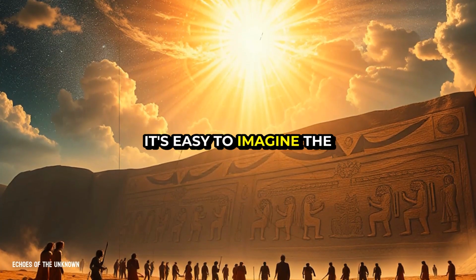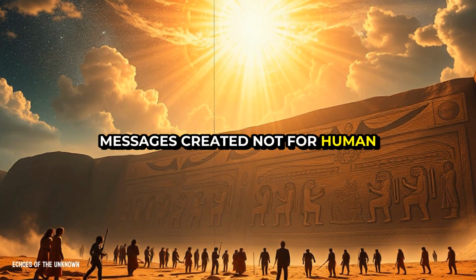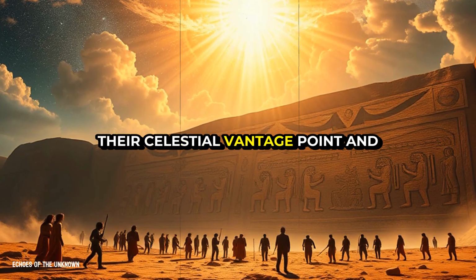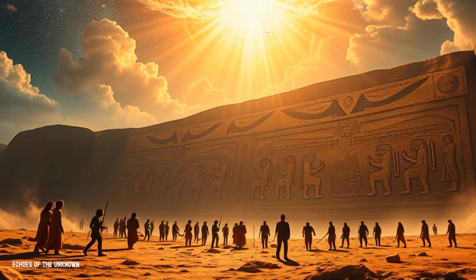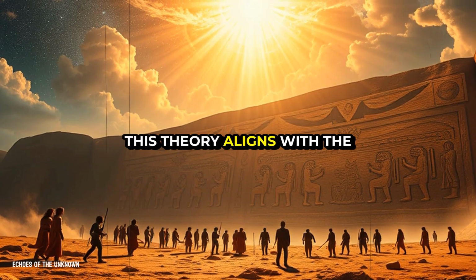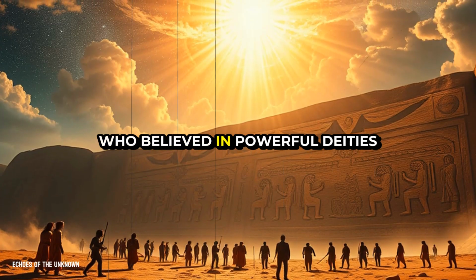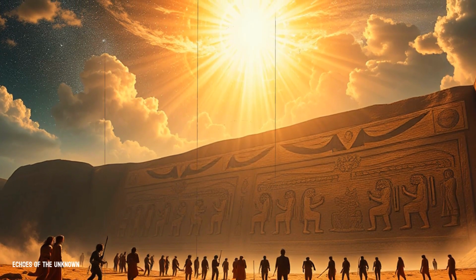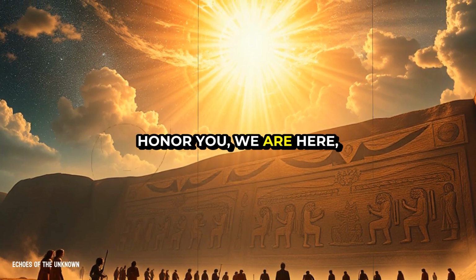It's easy to imagine the lines as giant offerings or messages, created not for human eyes but for divine beings who could look down from their celestial vantage point and see the Nazca's devotion etched into the earth itself. This theory aligns with the spiritual practices of the Nazca, who believed in powerful deities controlling natural forces like water and fertility. Perhaps the lines were their way of saying, "Look, we honor you, we are here, and so is our need."